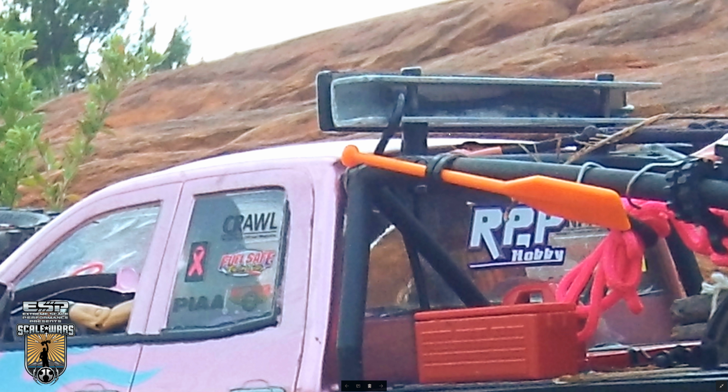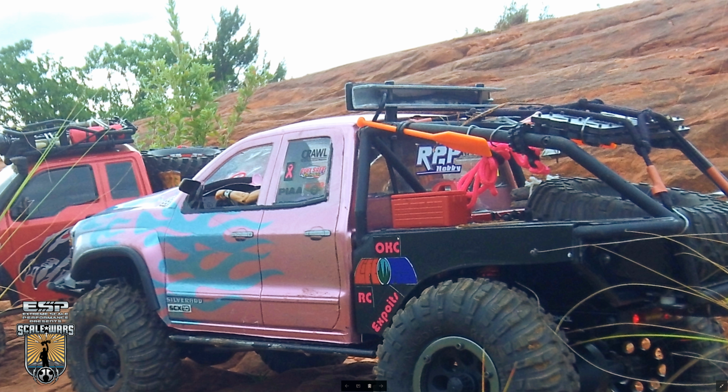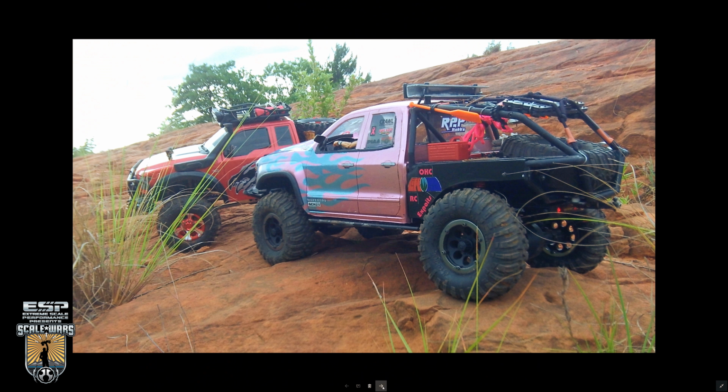Not a big fan of what you got going on here with the light bar thing, though, just because obviously that's not a realistic looking light bar setup or scenario. So I will have to say that. But other than that, man, this is looking like a pretty good start. Even looking in the window here, you can see some scale dash activity going on. A little driver there.